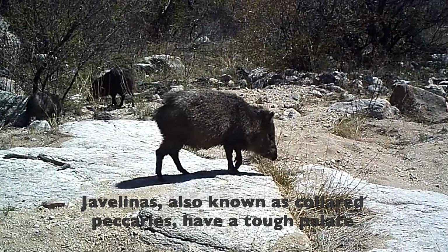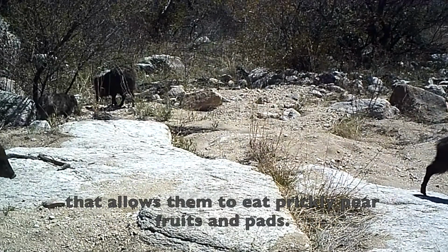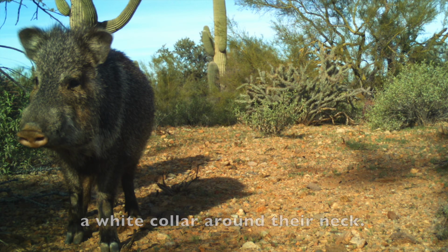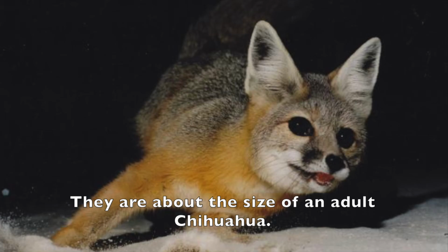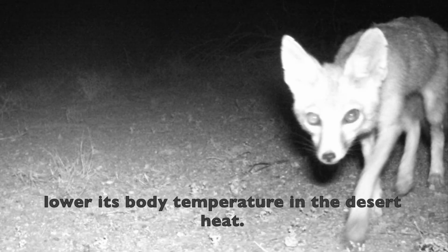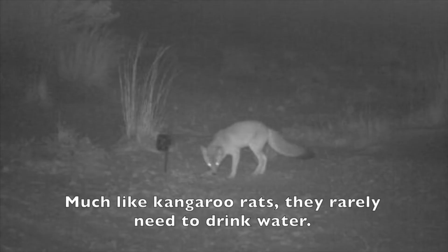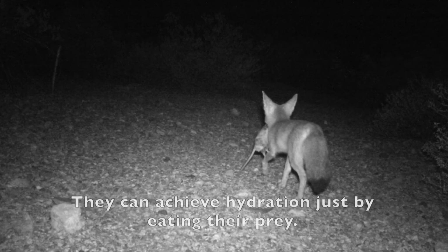Javelinas, also known as collared peccaries, have a tough palate that allows them to eat prickly pear fruits and pads. They have bristly black and white peppered hair that forms a white collar around their neck. Kit foxes are America's smallest wild canine. They are about the size of an adult chihuahua. Large ears give the kit fox excellent hearing and help to lower its body temperature in the desert heat. Much like kangaroo rats, they rarely need to drink water. They can achieve hydration just by eating their prey.